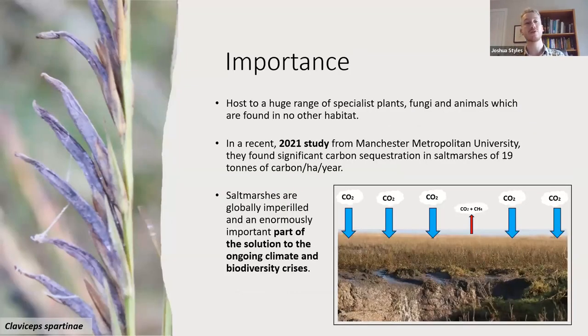Brilliant. Because salt marshes are incredibly important. They are host to a range of specialist plants. It's not just specialist plants, though. There are lots of animals, especially invertebrates and fungi, like this beautiful spartina or cordgrass ergot fungus, which only grows on cordgrass, and it replaces the female genitalia with these fruit bodies, which is, yeah, quite groovy. So salt marshes host not just specialist plants, but specialist animals and fungi and all sorts of other stuff as well that you will not find in any other habitat. Really remarkable habitat, salt marshes.